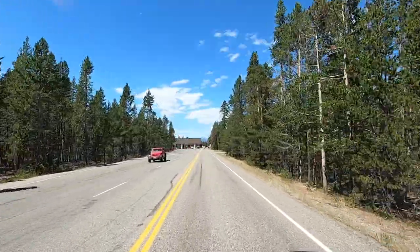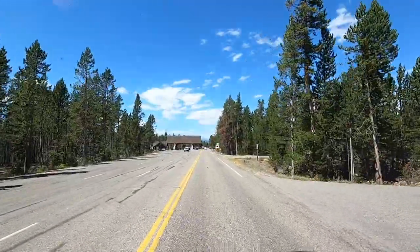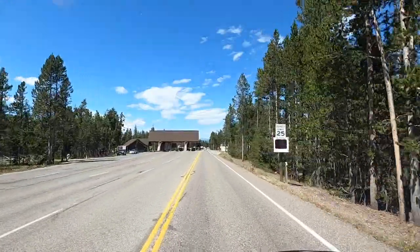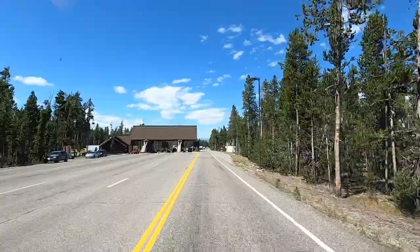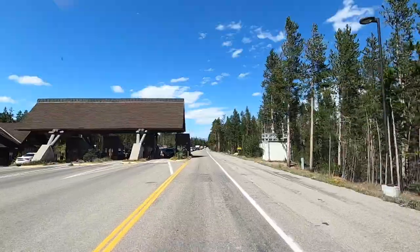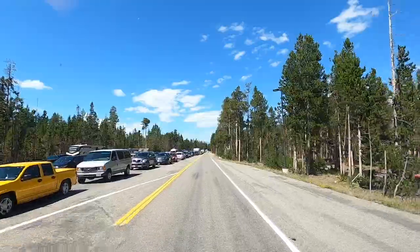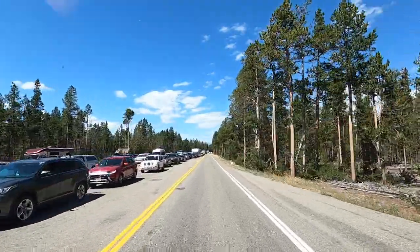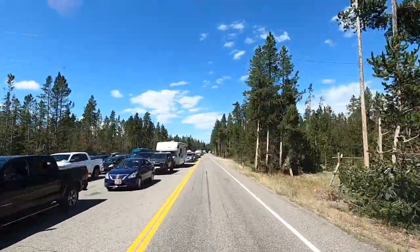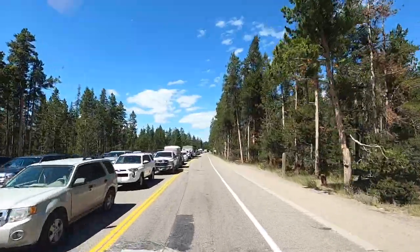Welcome to Montana. This is West Yellowstone in Montana. We just crossed the state line. There was a tiny little sign back there. You're entering Montana. Let's see how many cars are waiting to get in here. This would be the west entrance to Yellowstone. Wow, look at that, four lanes. All right, if you're gonna come here, that's what you got. My suggestion would be get out here like at 6 a.m. Not mid-afternoon.